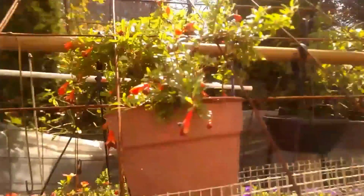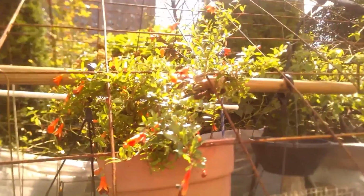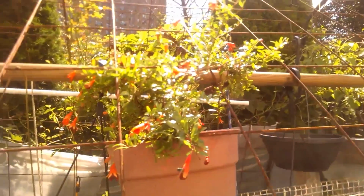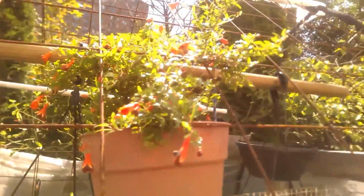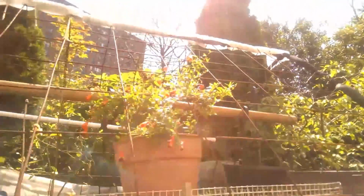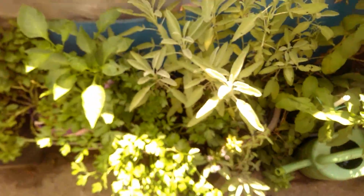Oh wait, I wanted to show you my pomegranate plants, tree, whatever, mini pomegranates. I can't remember what the variety is called. I think it's like orange something or other. Up until a few days ago, the flowers were really vibrant. Most of them had kind of died back, I guess. They're probably pollinated and about to make fruits. So anyway, yeah, I got some.